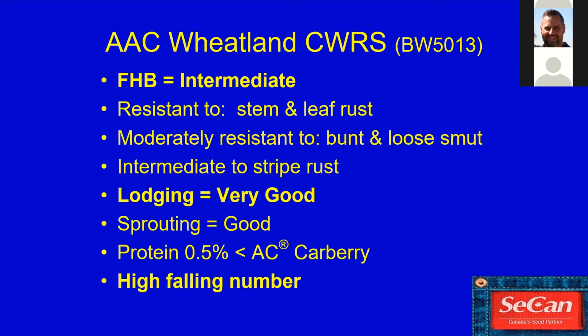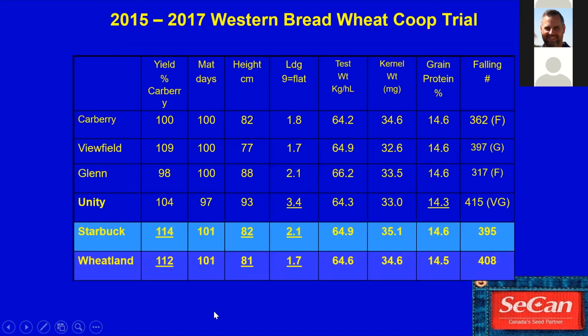Another difference with AAC Wheatland VB is it is rated very good for lodging. So it is a stronger strawed hard red spring wheat, stronger than say Starbuck, and it has a good rating for sprouting, again with a high falling number. So there's some numbers from Wheatland coming through the registration trials.